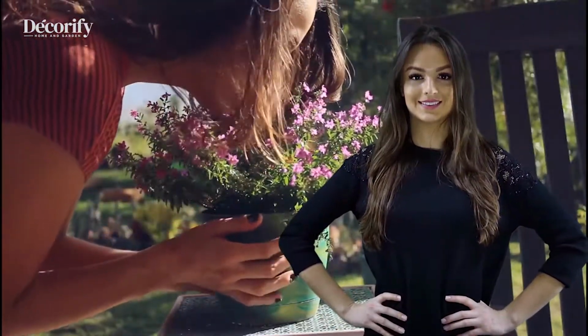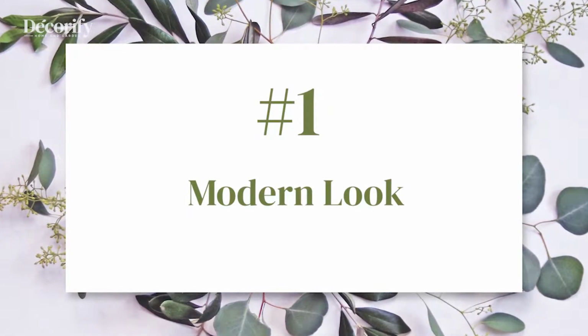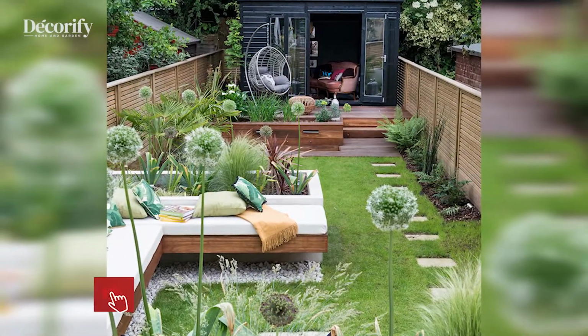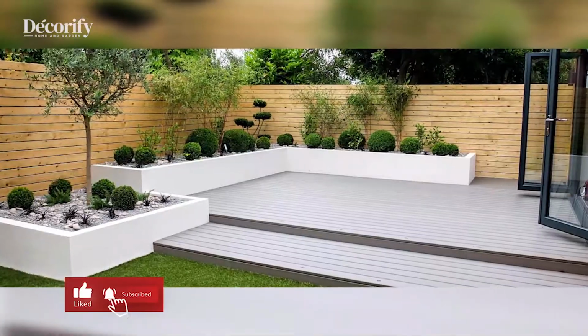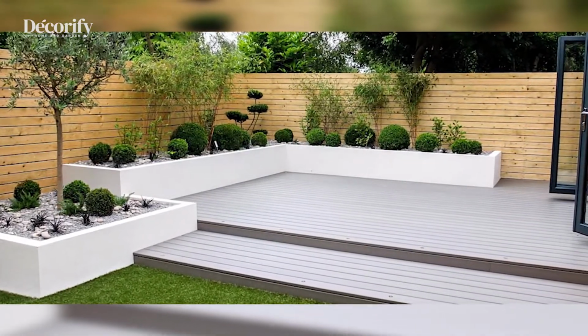Okay, here are 10 simple garden ideas with amazing results. Number 1. Modern look. Here we find a garden that has been planned out to perfection. It brings out all the stops: lights, polished trees and plants, concrete as well as a water feature.